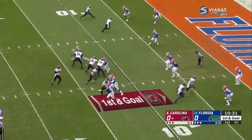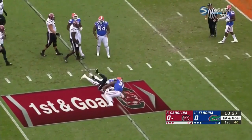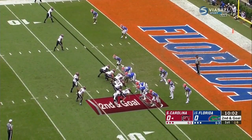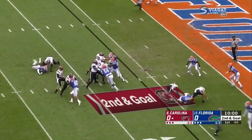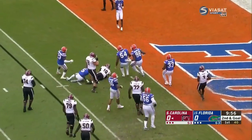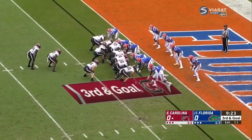And Bentley to the air. Has time. In traffic. It's caught. His check down, A.J. Turner. Gain of 4. Has got to make that a point of emphasis. Here's Bentley again leaving the pocket, trying to get into the end zone. He turns it back and is dropped at the 2-yard line. Just didn't have the speed there with 7 guys, Dave.